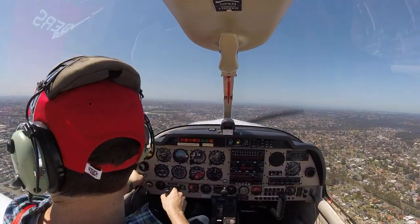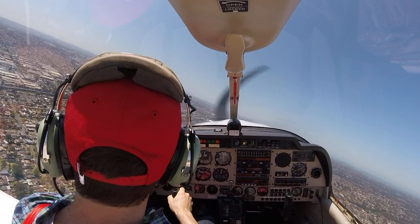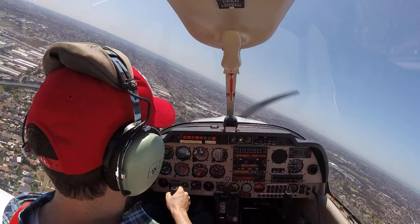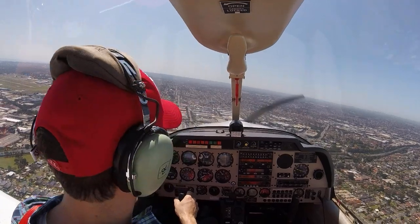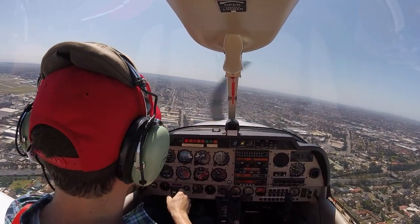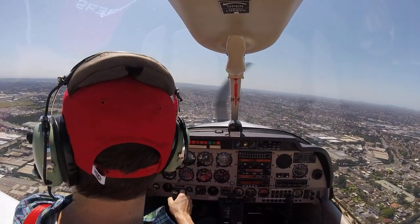Right, center, left. Papa Zulu Whiskey, downwind, touch and go. Papa Zulu Whiskey. Papa Zulu Whiskey, request tower initiated. Papa Zulu Whiskey.